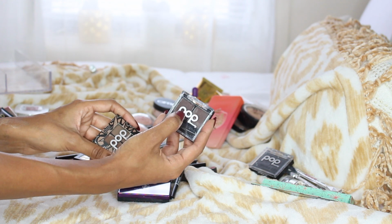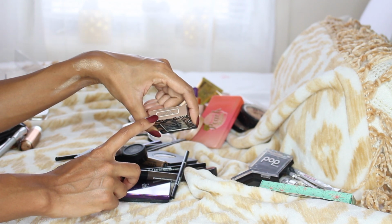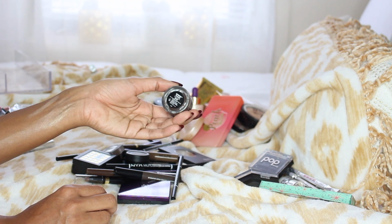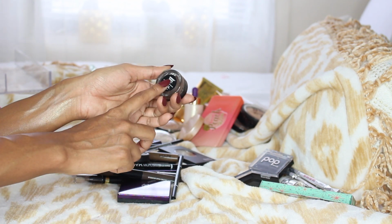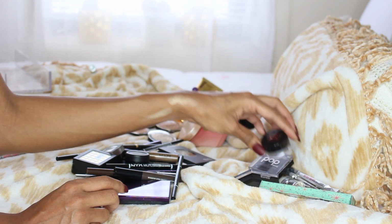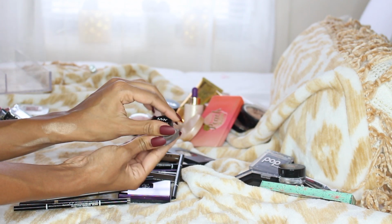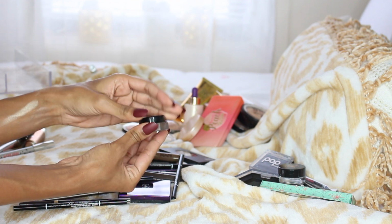This one is the really dark brown, and then I guess this is a light brown, but I'm going to be getting rid of that. Anastasia Beverly Hills Dip Brow in Ebony. Probably not pronouncing that right, but I'm keeping it. NYX Tame and Frame, pretty similar to the Dip Brow, but I'm not keeping it.